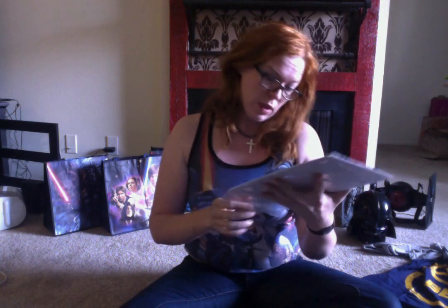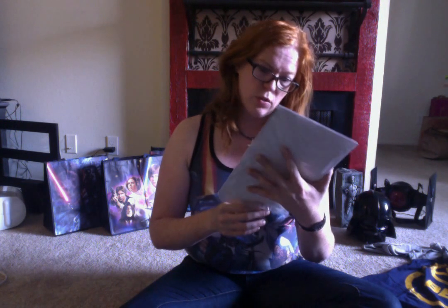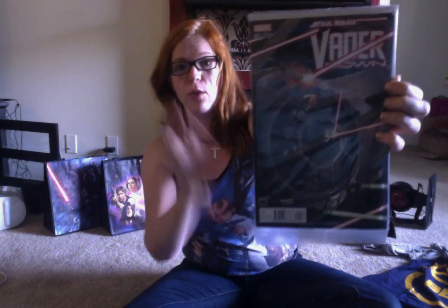Alrighty. We have Star Wars Vader Down. Oh, it's a Marvel comic too. Loot Crate exclusive. It's a variant edition of number one of this comic. It would actually sell for more as well. Star Wars comic, Vader Down. This looks to be something we might have missed, like maybe from the end of A New Hope, when he's in his TIE fighter and Han gets him. This looks like a Vader side of things. I'll be going through that later. I might even do a review on it.